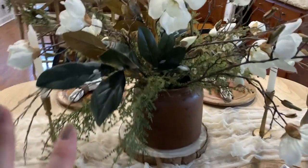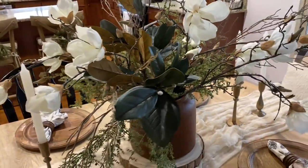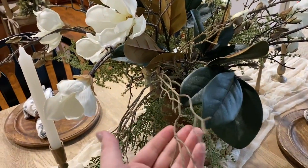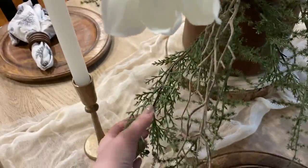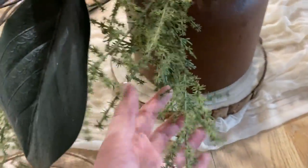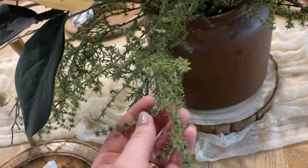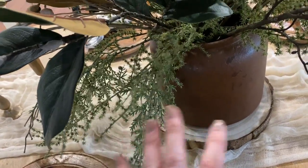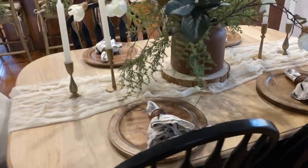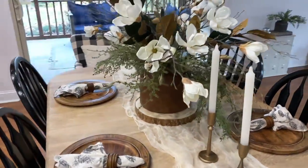And then this arrangement has my absolute favorite magnolia stems from Michaels. I got these on clearance from Target a couple years ago. The twigs are Michaels. The cedar stems are from Hobby Lobby during Christmas. And then this is from Hobby Lobby. It's an asparagus bush. This is a great everyday decor item, and you can layer in all different types of florals. So I'll do a whole video on florals because I know so many of you guys requested that. But yeah, this is our dining table setup.